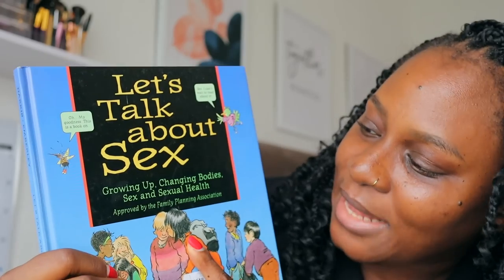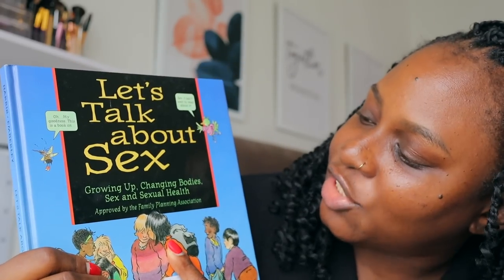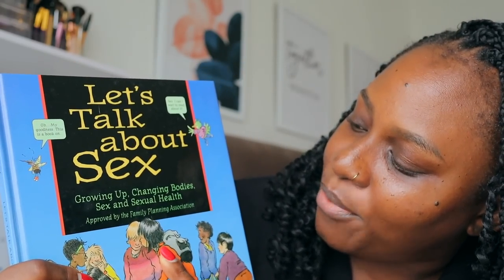It says, Let's Talk About Sex: growing up, changing bodies, sex and sexual health, approved by the Family Planning Association. It's supposed to be a book for, I guess, parents and children, because the back says sometimes between the ages of 9 and 15, children's bodies begin to change and grow into adult bodies. With these changes comes a natural curiosity about sex and sexuality. This book presents facts, biological and psychological, of sex from conception and puberty to birth control and age, including sections of the body, families and babies.